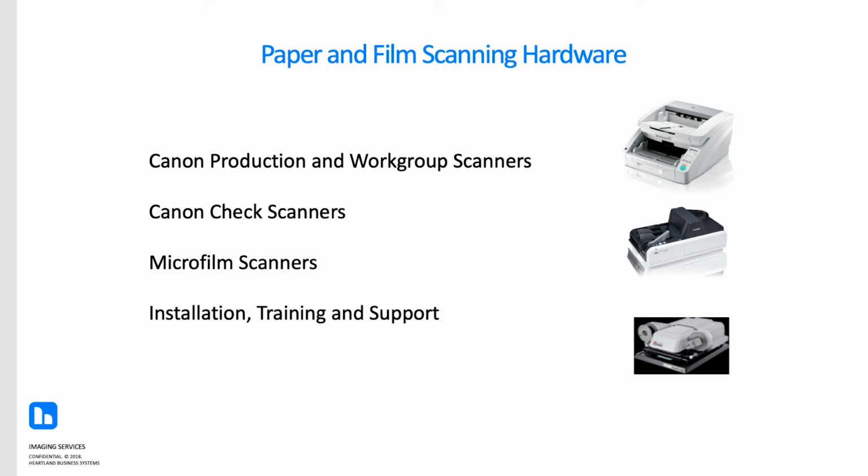Lastly, I want to cover a little bit on our paper and film scanning hardware. There are many different scanners out there, and a lot of people generally say, hey, we have a multi-function device that does all of our scanning and all of our printing and so on, which most companies do, and people do scan that way. If you do a large amount of scanning, you generally probably want a dedicated scanner. We have large Canon production scanners for large volumes in more of a service bureau area, and we can handle that. We also have small desktop scanners.